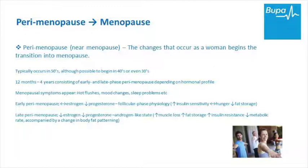And it's at this stage when menopausal symptoms begin to appear, so hot flushes, mood changes, night sweats, sleep issues, and the list goes on. Early perimenopause, estrogen is unstable, but on the average it's unchanged really from premenopause, while progesterone is low. And essentially what you see is a follicular phase type physiology. If you remember back to that graph where you've got increased insulin sensitivity, hunger level was stable, and you actually have a decrease in fat storage.